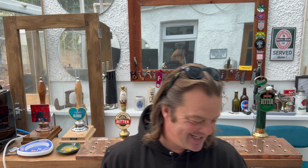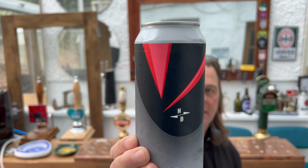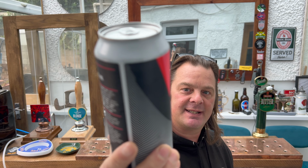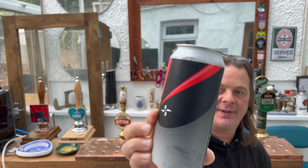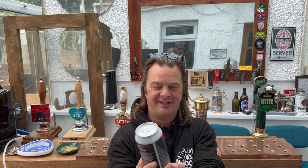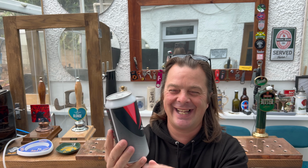Today we've got a beer from North Brewing Company and it's a can of their Globe Earth. It's a double IPA coming in at 8% ABV in a 440 milliliter can. Absolutely fantastic looking can there. I'm giving it a bit of a smooth, smoothing the condensation off the front of the can.